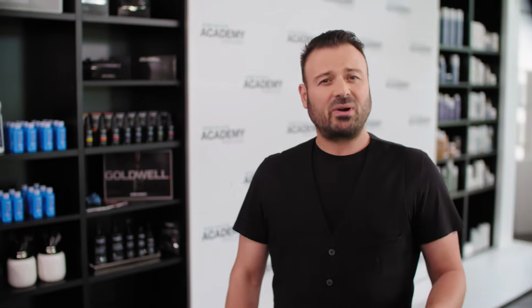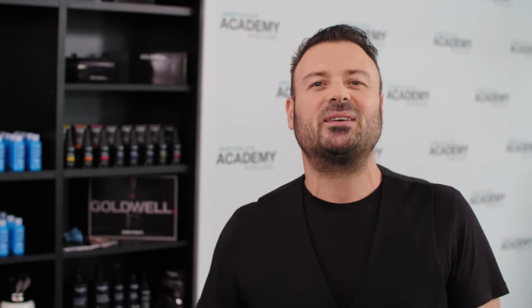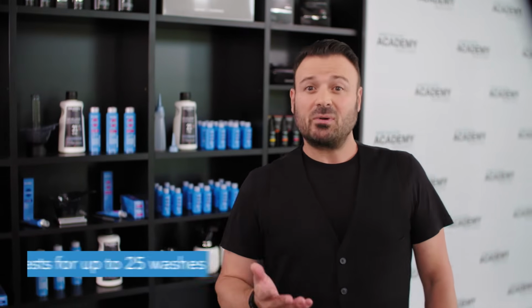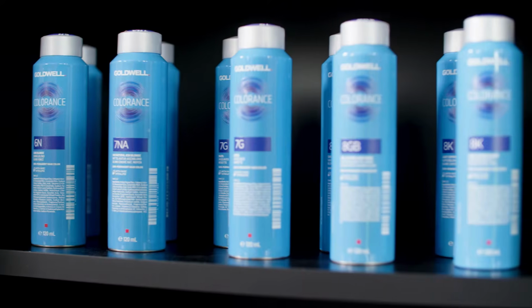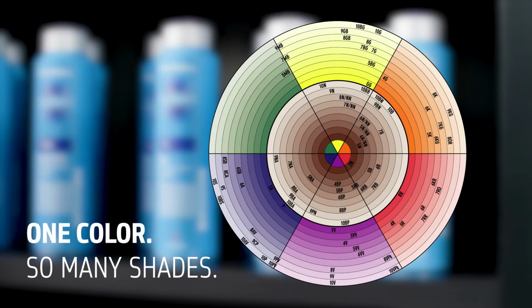Why is Colorance so great? It's the go-to color for just about everything, as Colorance offers a full portfolio that gives you everything you need to create shiny, healthy-looking, and vibrant color for everyone. And the good thing, it lasts for up to 25 washes. With Colorance cream hair color, you can also achieve up to 50% gray blending without ever looking artificial. Utilize the comprehensive assortment from natural to fashionable or counteracting.